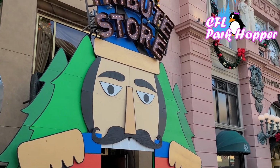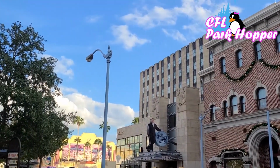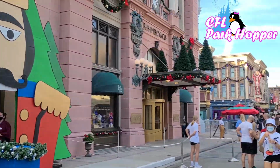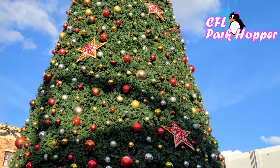So to find this, here is Rip Ride Rocket. This is the Jimmy Fallon ride. We just came from right over there. That's where we came from, around the corner, to see the balloons. So coming back onto the street, next to us, this is the Mummy right over here. And we're right across from the giant Macy's tree. So this is where you'll find the tribute store.